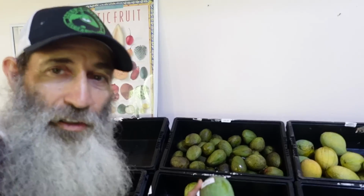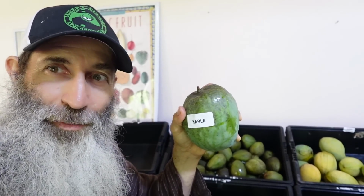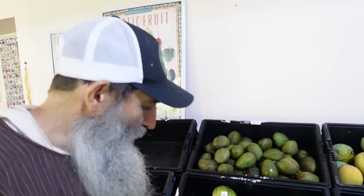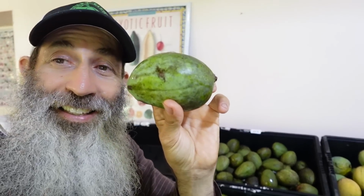And then there's the Carla, which people are excited about. I've tasted this last year, and I liked it so much I got a tree. I'm only limited on how many trees I could put, and Carla was one of them. And then, of course, Pina Colada. Besides coconut cream, this is probably one of the best named fruits out there, pina colada.